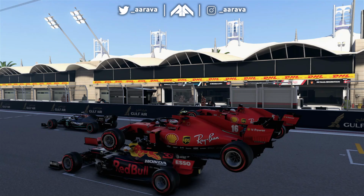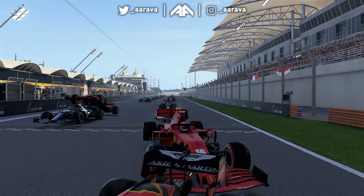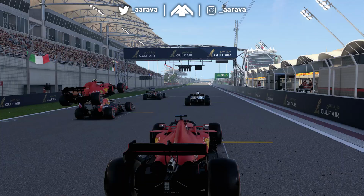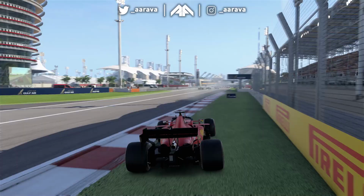Like, look at this. Look at that. That is the perfect launch. And then if the Red Bull got off the line well, that's actually a perfect start. He's done really well there. I'm just doing multiple restarts of this race, and it gets more ridiculous as we go on. Look at the acceleration here, to the point where the car is just tipping over. And Leclerc's still having madness over there.